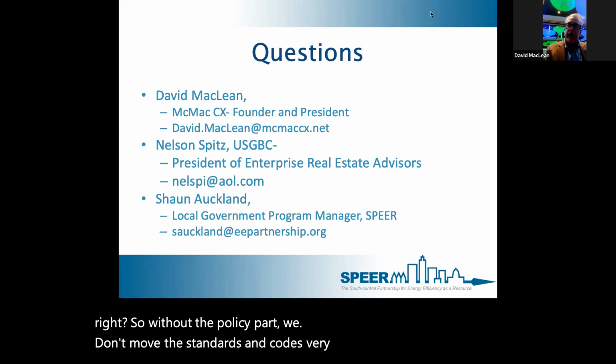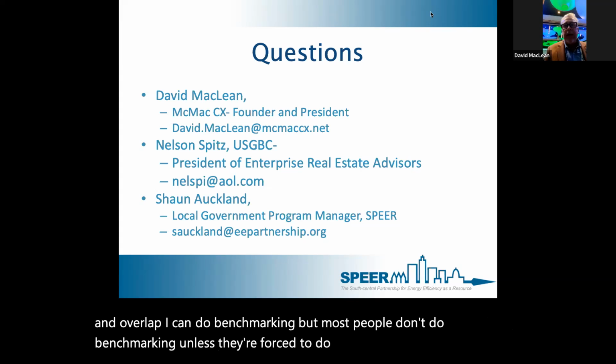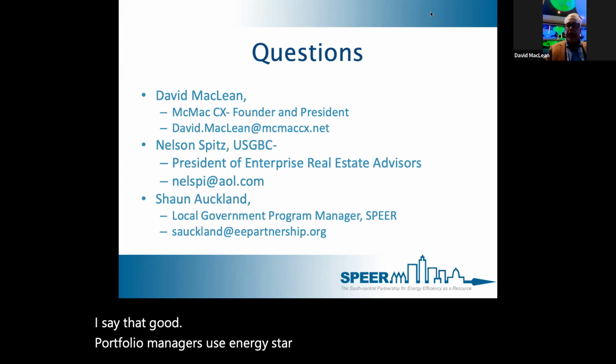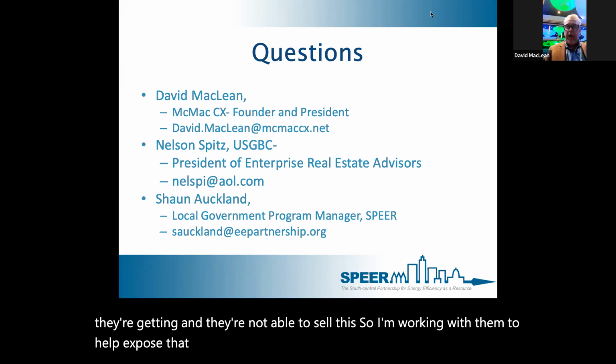The design and technologies are well documented within the school and the office part, and overlap. I can do benchmarking, but most people don't do benchmarking unless they're forced to do it. I say that good portfolio managers use Energy Star Portfolio Manager to keep track of all their stuff, but they don't even understand the co-benefits that they're getting, and they're not able to sell this. So I'm working with them to help expose that true benefit that they're getting.